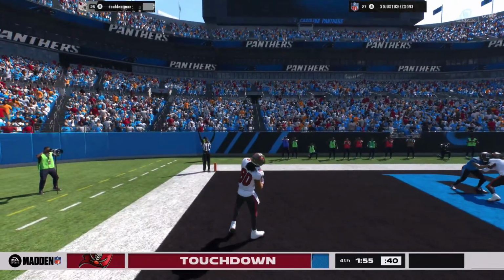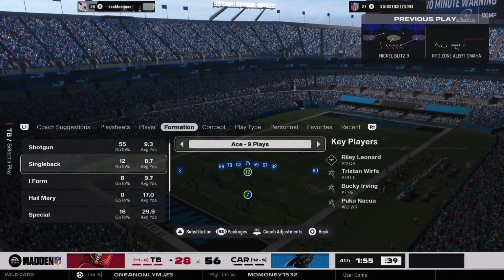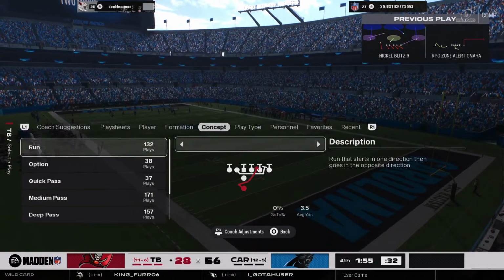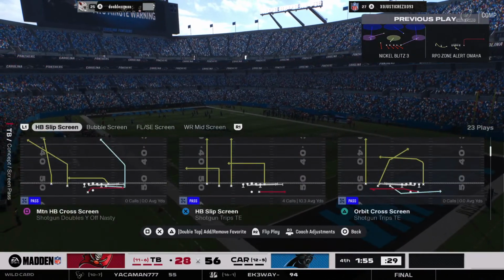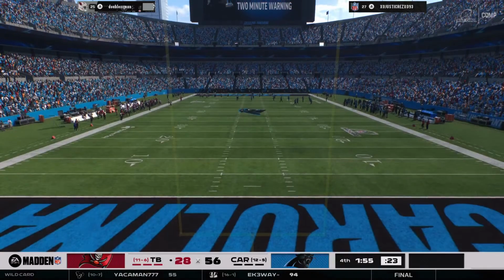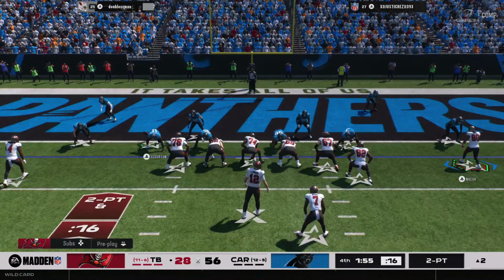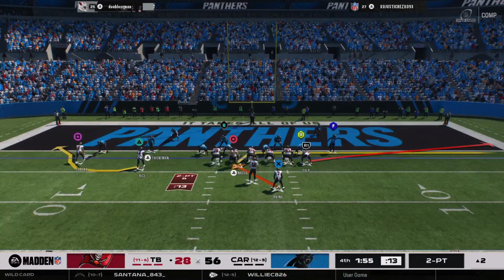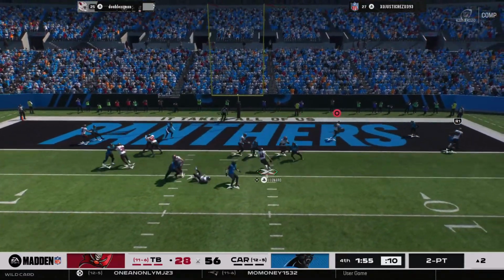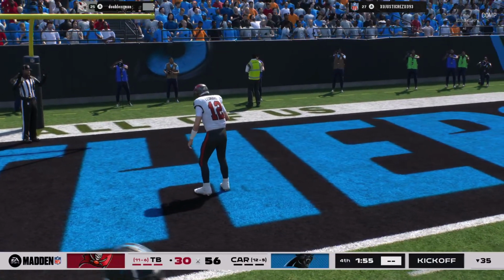Touchdown! Puka Nacua with now 2 fourth-quarter touchdowns. And the Bucks get a bit closer. Now the Bucks offense will stay out there as they'll go for 2. The Bucks will set up for the 2-point conversion. Now he's going to step up and run. And he will get in for the 2 points to get this back to a 3-score game.